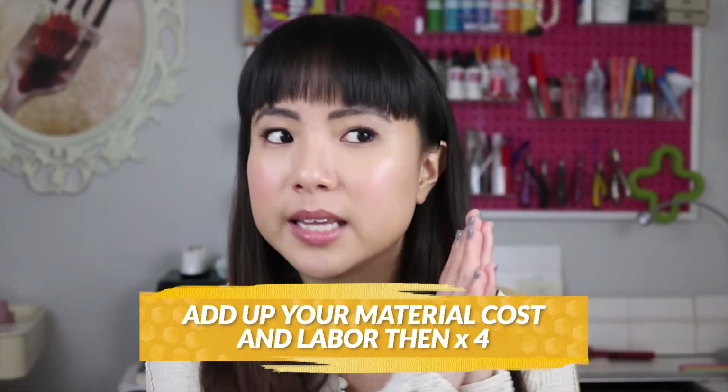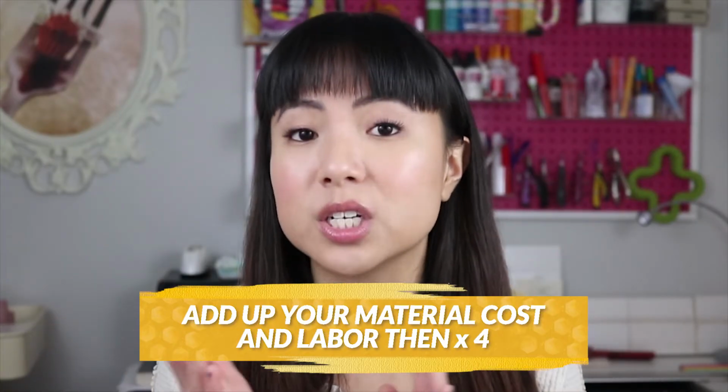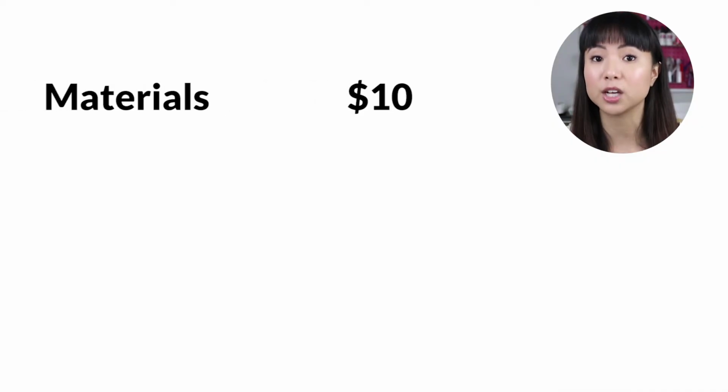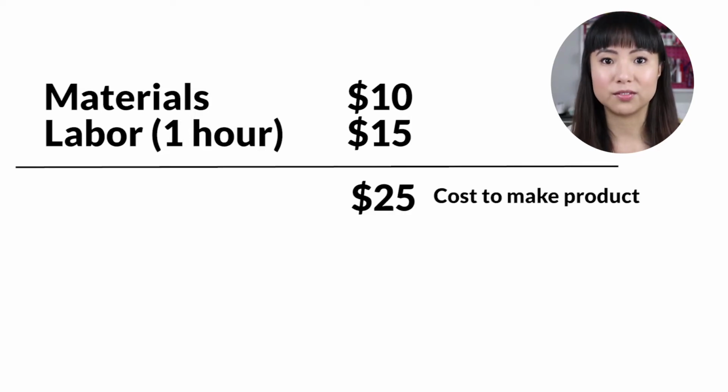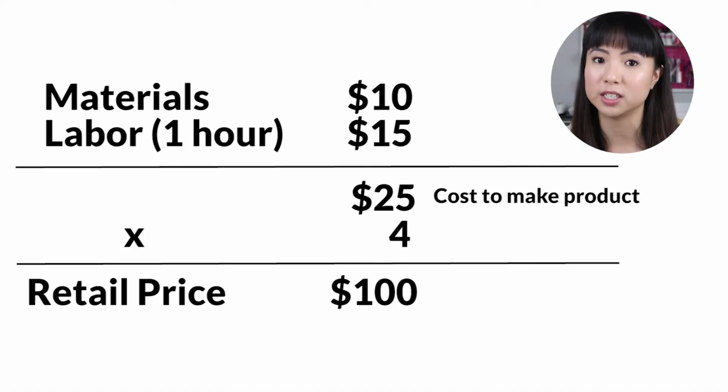Number 3, if you follow my pricing formula, you know that I recommend to add up your material costs and labor, which is the time spent to make the product. Then you multiply that by 4 to get to your final retail price. So to give you an example, say it cost $10 in materials and I took 1 hour to make the item. So say I put a dollar amount of $15 per hour for my time making the item, that's a total of $25, right? Then I take $25 and multiply by 4, which gives me a $100 retail price.